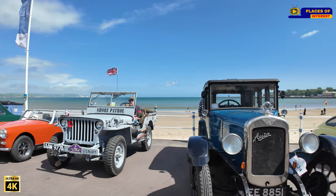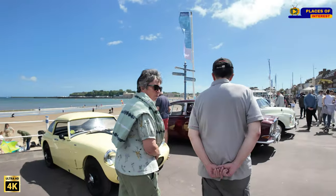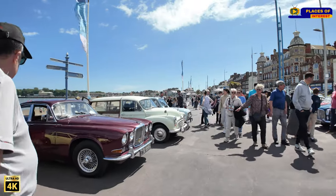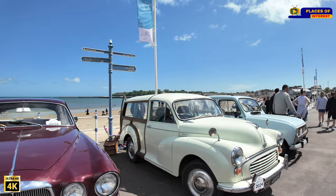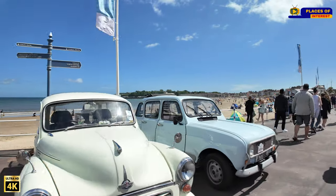Yeah, anyway, as we continue on, I had to change the battery. Battery went on me. And yeah, just look at the last few cars. Morris Minor.